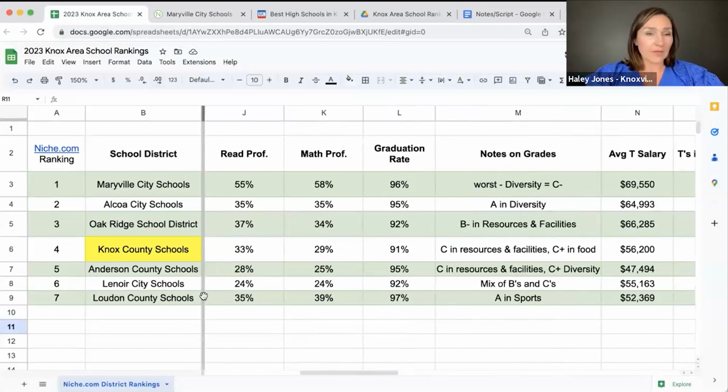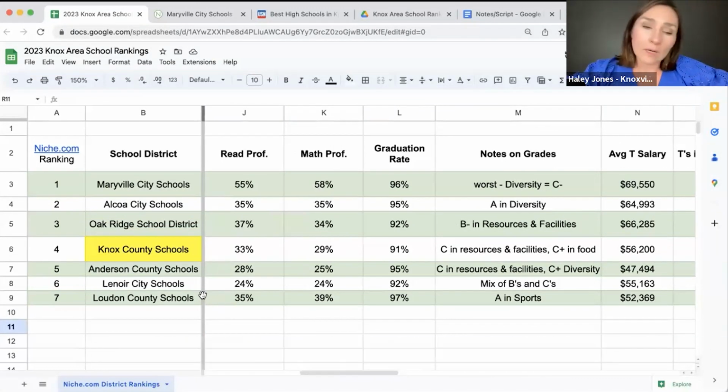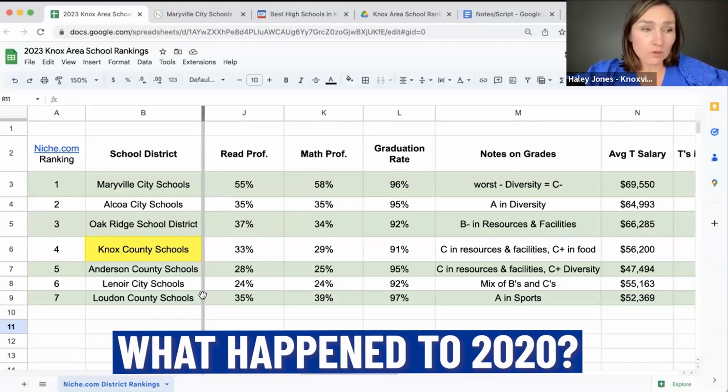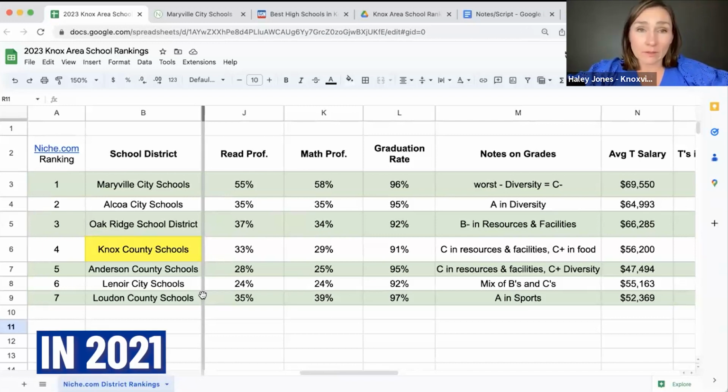I also want to point out that even if you're looking at scores right now, say you look at the 2023 school scores for Knox County schools. Well, what happened in 2020? COVID happened, right? So there was no data for that year. Then 2020 to 2021, depending on where you were, some of those kids were at home for part of the year. Some of them were at school the whole time. Some of them were at school and at home part of the year. And they also missed basically an entire semester the year before. However, we still tested them in 2021.